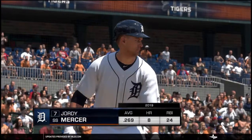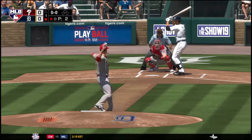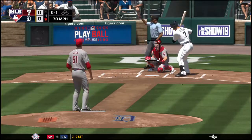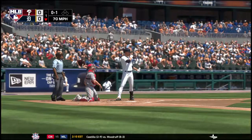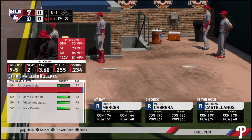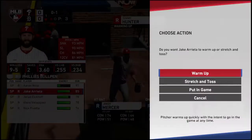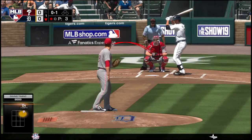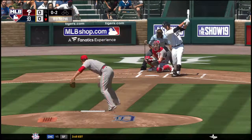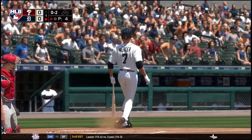Here's Jordy Mercer now. He went deep in the contest last night. Here's the first pitch to him. Tried to check it, and it's 0-1. Mercer, a former Pittsburgh Pirate, he was signed as a free agent in the middle of last season. Yeah, I know he expected to get a longer-term deal, but these are the facts right now. He is on a one-year deal, and he is going to have to produce if he is going to get that multi-year deal he's been looking for come off-season.